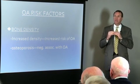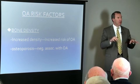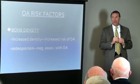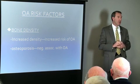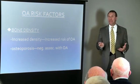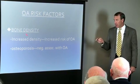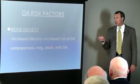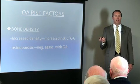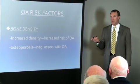Think about it like this. If you jump off of a step or two and land on the grass, it's not nearly as uncomfortable as if you jump off a step or two and land on the concrete floor. So if you've got a lot of bone density, if your bones are very dense like concrete, then you have a little bit more risk for osteoarthritis. Osteoporosis is the grass.